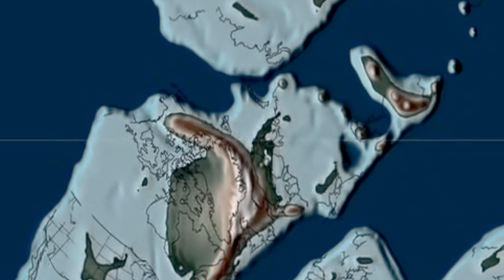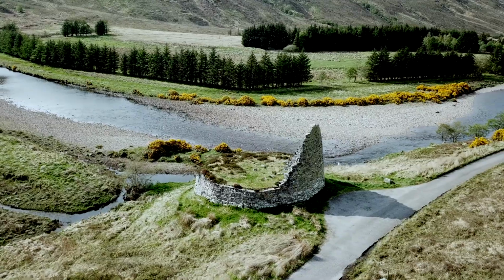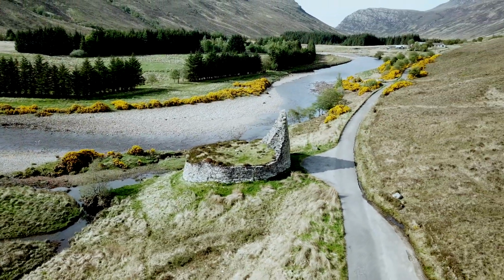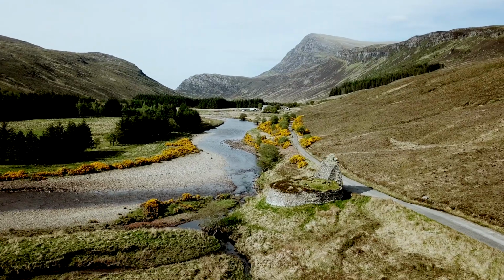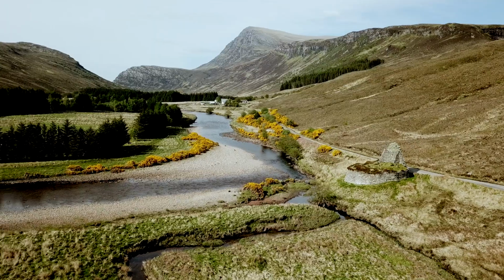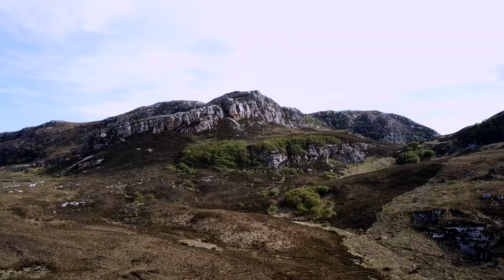Ben Hope is the most northerly Munro. Munro is a classification named after Hugh Munro, meaning it's over 3,000 feet. A little off the beaten track, just beyond Loch Hope, is an Iron Age broch. The exposed strata on the western slopes and more gentle eastern slopes is an illustration of the power of colliding tectonic plates, like some ancient car crash that has pushed up rocks, exposing the underlying strata. These are known as Moine schists.